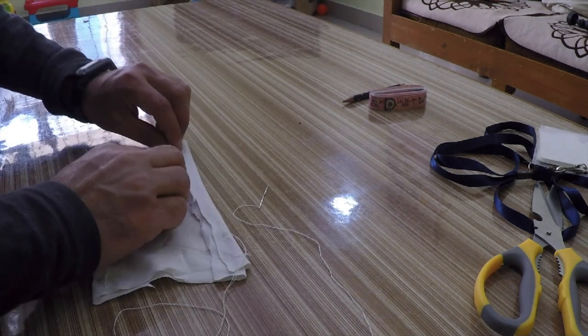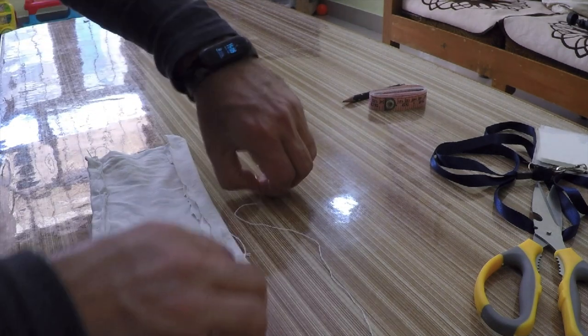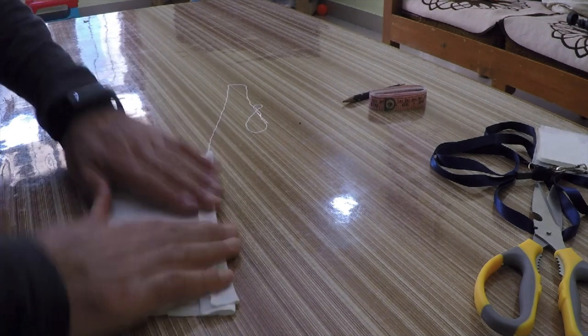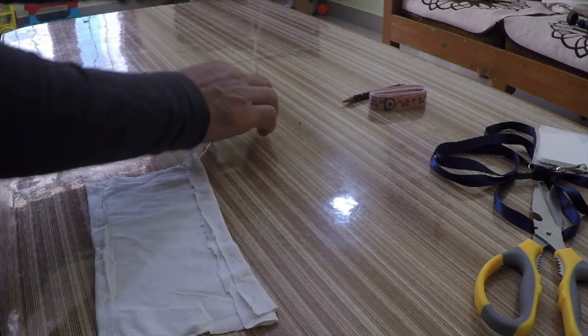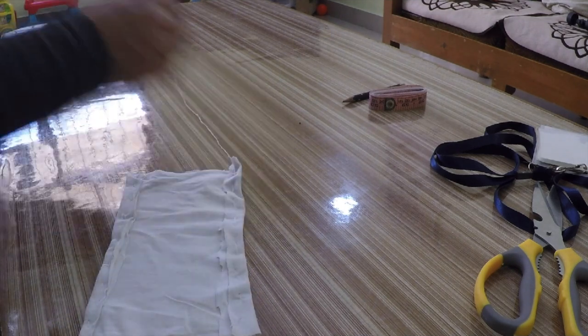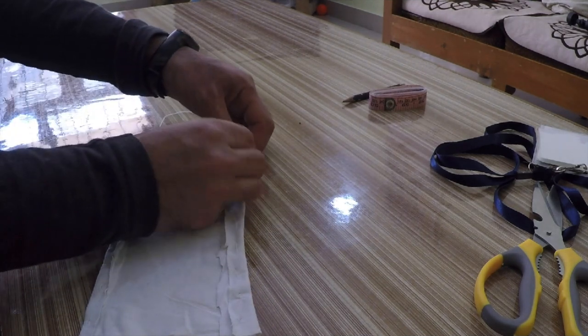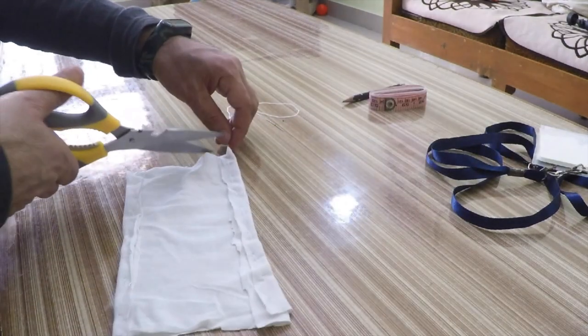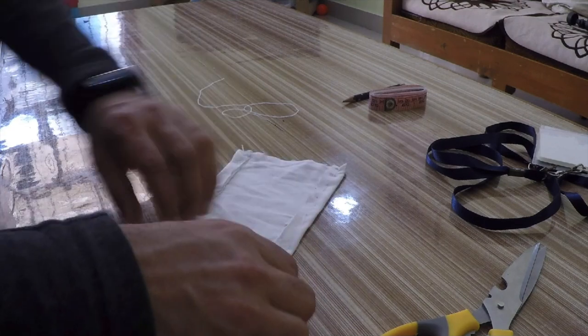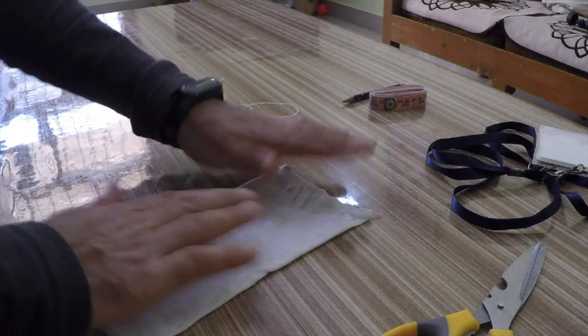If you have a sewing machine, it will be much better and it can be done much more neatly. Okay, so it's done. Now this is the front.